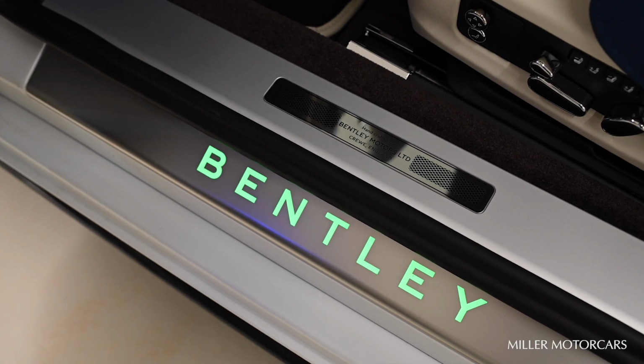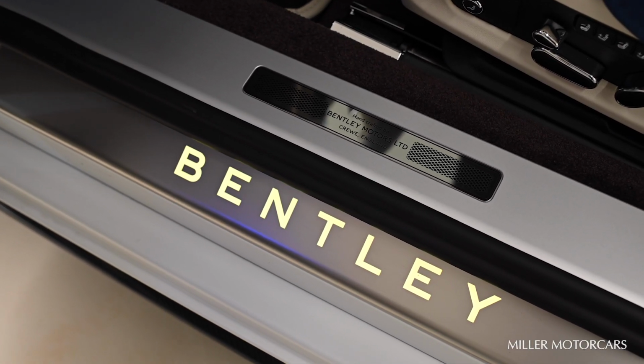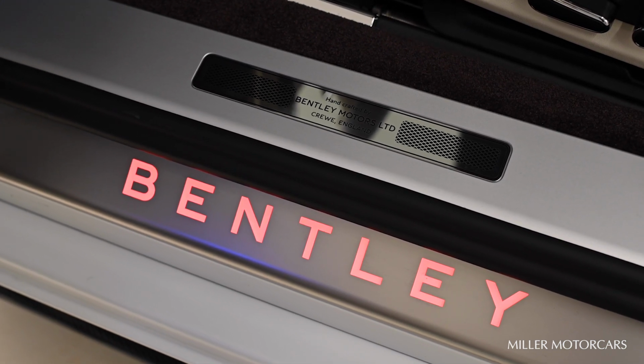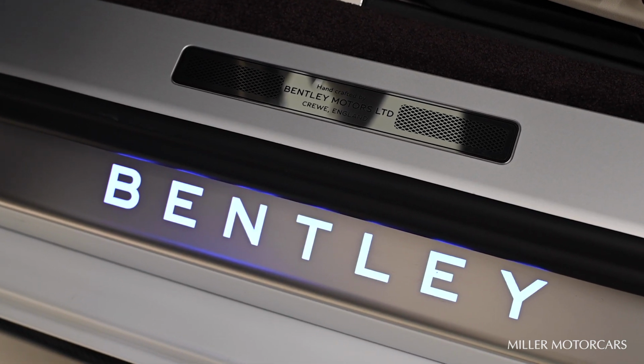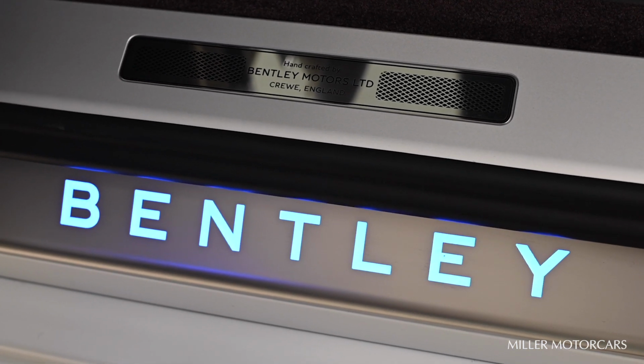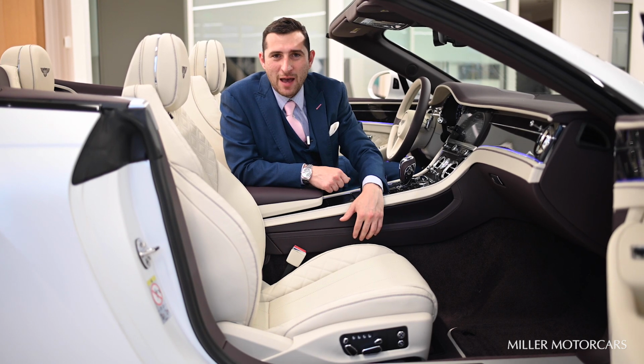So with the mood lighting specification option, you have 7 different colors to choose from. And you can see that accents here on the door sill. That's not only from the bottom, but throughout the whole cabin, you have those colors. So welcome to the cabin.